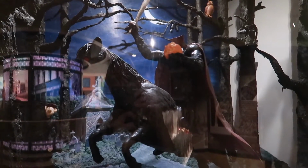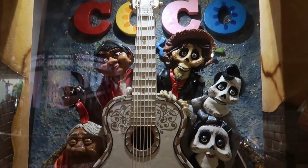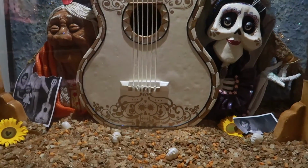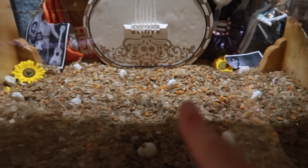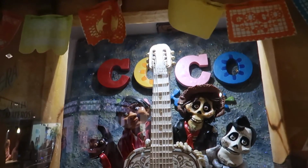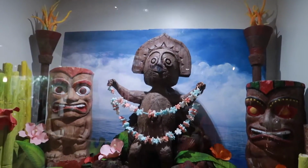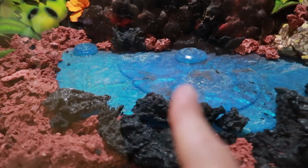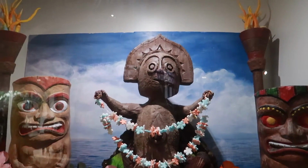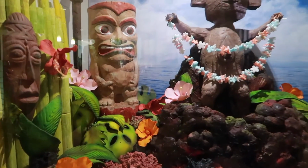Here we've got the Headless Horseman made out of chocolate. He's never looked so delicious. Remember me, though we have to say goodbye. Remember me. Oh, I wonder if that's all chocolate too at the bottom. It looks like fish tank stuff. This is a beautiful cocoa display of chocolate, and my favorite, a Poly display. They've got some water and Maui and the tiki torches and tikis all around. That's really pretty.